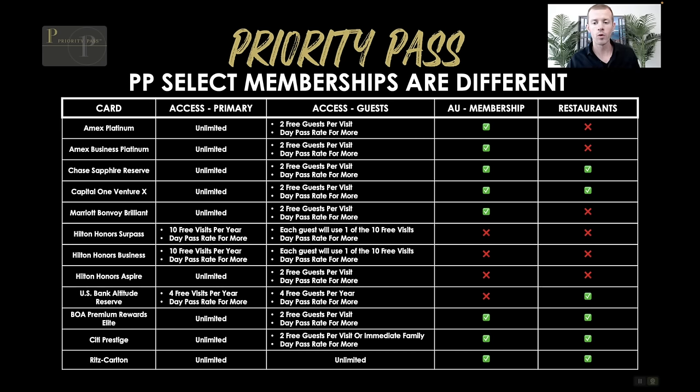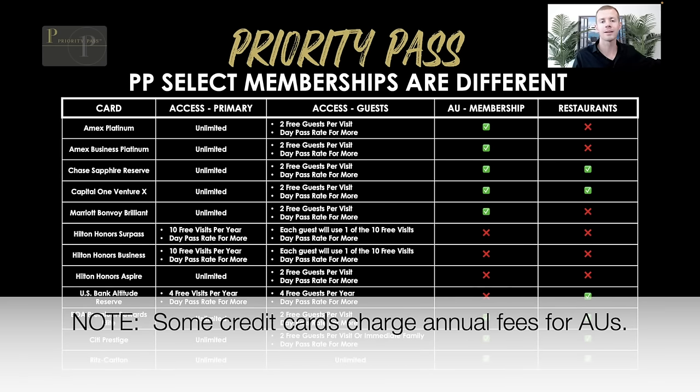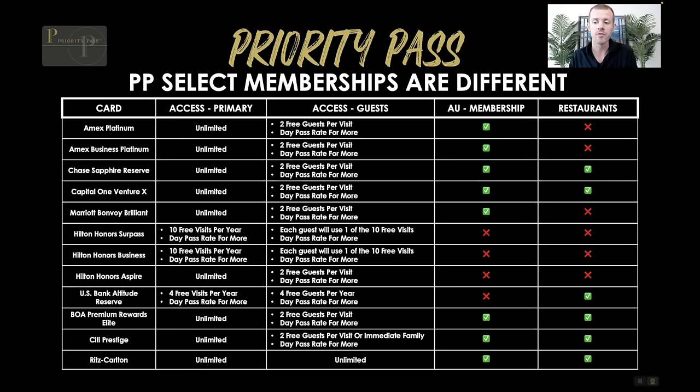In column number four, we have AU membership, standing for authorized user membership. In other words, you as a primary cardholder, if you add an authorized user to your account, does that person get their own standalone Priority Pass membership? Yes or no? And then in the last column, number five there on the right-hand side is restaurants. In other words, does your Priority Pass membership also give you access to the participating restaurant locations? So rather than reading every single thing on the page here, I'll let you pause it as long as you like to read over it at your leisure, but I'll just bucket a few of these into major groups.